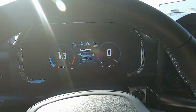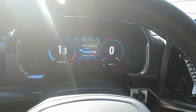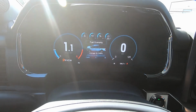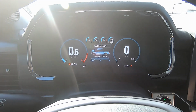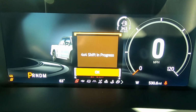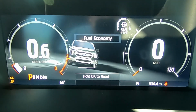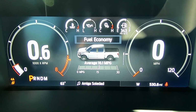So the cool thing about this Ford is that it has quite a bit of driving modes. To be exact, I believe it has, let me see, 1, 2, 3, 4, 5, 6. It has 8 driving modes. So with that being said, I guess I can show you those. The first driving mode that we have is Sport. The second you put it into Sport, the truck automatically shifts into 4-wheel drive auto.